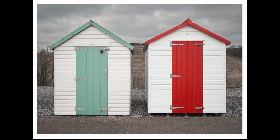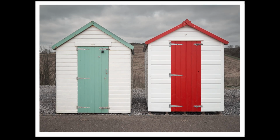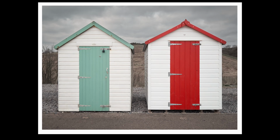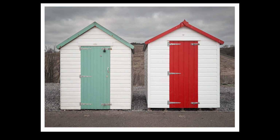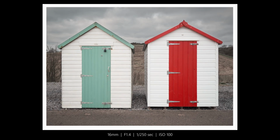Well, there was lots of opportunities for some great photographs on the beach, and I was in for a good day. As you can see, I started with some simple images of the beach huts themselves. The colourful doors just lend themselves to some images like this. I've brought out the colour of the doors, I've brought up the whiteness in the fronts, and as you can see I've made the backgrounds all black and white. Just makes a lovely image.